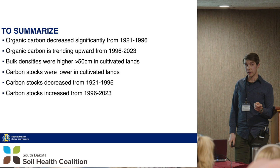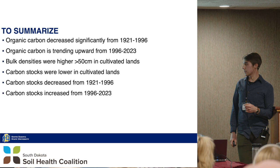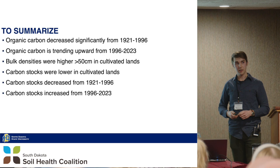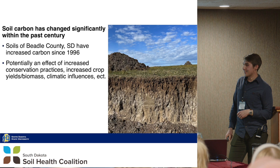Bulk densities in cultivated lands, a lot more dense. When you combine those, carbon stocks were a lot lower in cultivated lands, and the carbon stocks decreased in the 75 years, and they increased again up until now. I'm almost done. So to summarize, soil carbon, it's changed a lot within the past century.